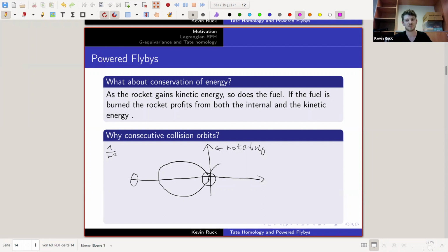Of course, if you have a spacecraft, you don't really want to fly these collision orbits, because then the mission failed. But you can fly a slight variation of it, so you don't crash into the planet, but you fly very closely around, and then fly back here. Then you can boost the first time to gain some kinetic energy, and assume maybe you still don't have enough kinetic energy to reach this other planet. What you can then do is loop around, fly another flyby, boost again, and then you gained a lot of kinetic energy from this maneuver. And that is where you can use these consecutive collision orbits.